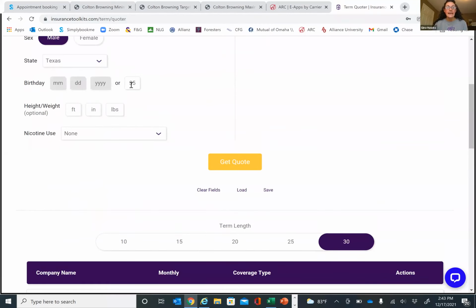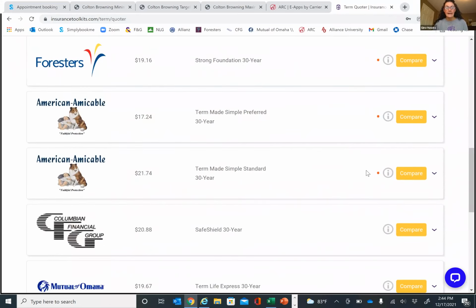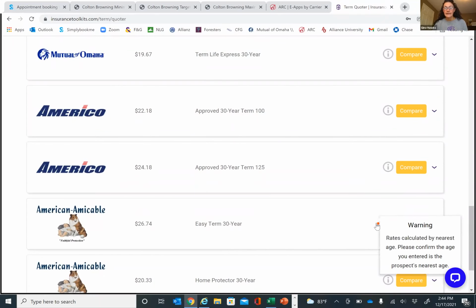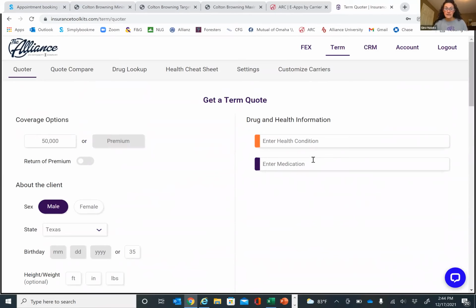Because we put in an age and not a date of birth, it's telling us Forrester goes by age nearest. So since you didn't put in the date of birth, make sure that you've got the right age in there. And then the info button on term shows you something different. It shows you what the living benefits are on that particular client. So if you've got someone looking for that, and it will show other things if that's applicable. Again, this red dot, age nearest, and the i will show you what their living benefits are. So the term quote basically works exactly like the final expense quote.